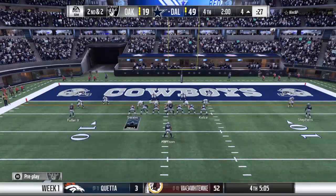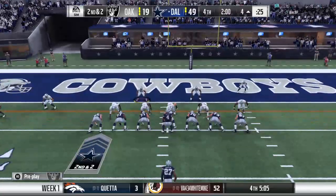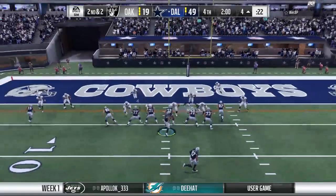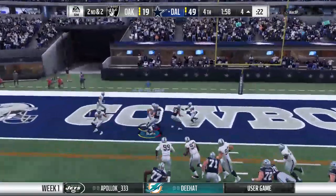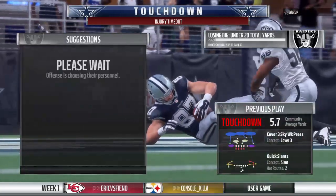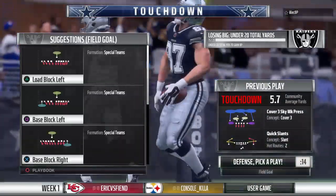Possible run anticipation here as the D-line sandwiches together. Prescott yet again. And give him another 6. It's caught for a touchdown, and the blowout continues.